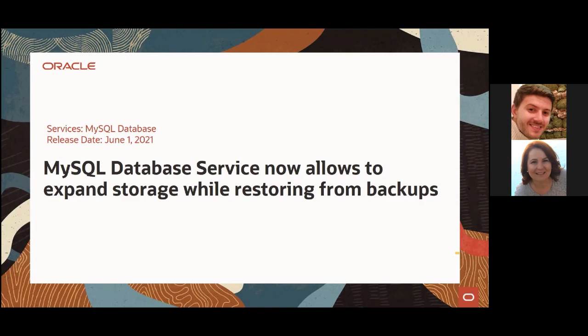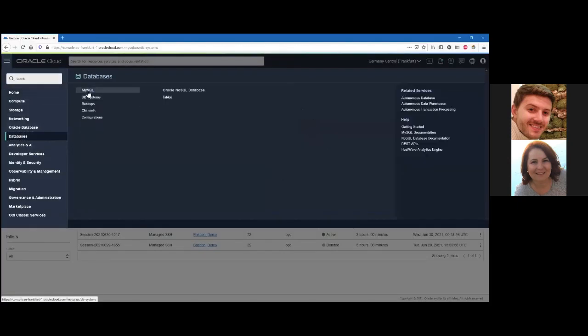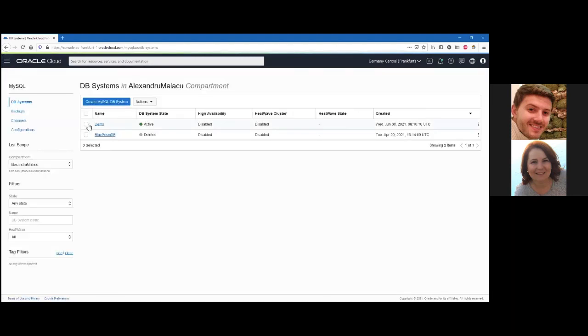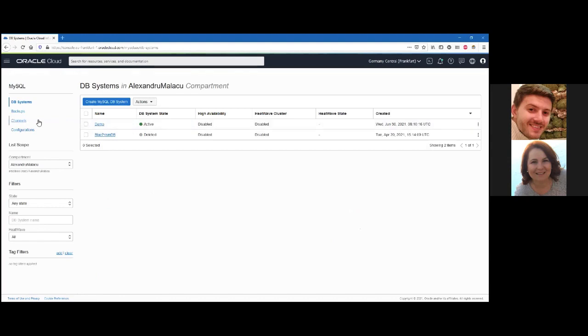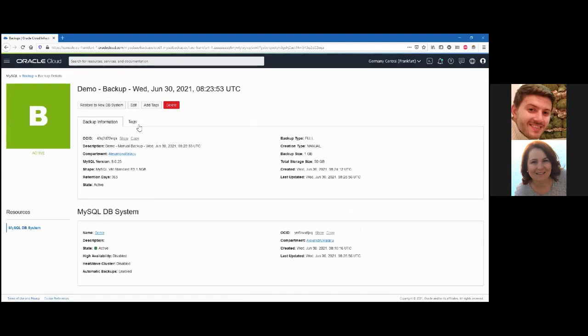So in the console, we're going to go to databases, and I'm going to click on MySQL. As you can see here, I've already created a database, and it also has a backup. Just let me navigate to backups. As you can see here, I have a backup created for that particular database.